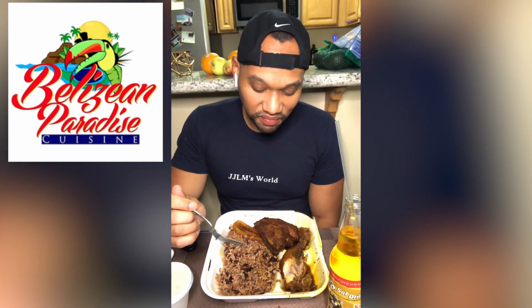Chicken is so good. But this rice though, this rice, they did a good job here. And I don't like the whole kidney bean in there, but the rice is good. Now I'm gonna try the potato salad.